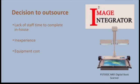Another talking point for our decision to outsource was our inexperience. We did not have the scanning equipment. We did not have staff training on any of this ahead of time. And with the equipment cost, we didn't have that in our budget to be able to start this project, purchasing all of that and doing all of the digitizing in a timely manner. The scanner pictured on the screen is the scanner that was used by Image Integrators for our project, and it is definitely out of our reach, a 15,000-plus piece of equipment. So outsourcing to them was definitely more in our budget, and NNYLN agreed with our project.